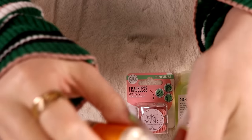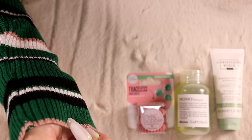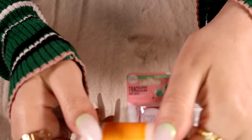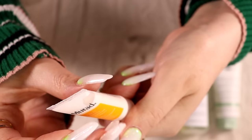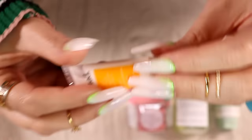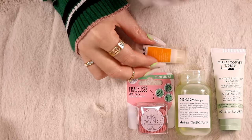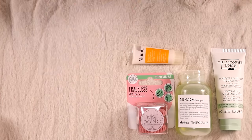So let me just smell. That's actually a nice orangey scent, like you get the vitamin C. Don't know if they've done that on purpose. It's like a powdery orange. It's really nice. Okay, so we'll definitely get summer coming very quickly. Okay.